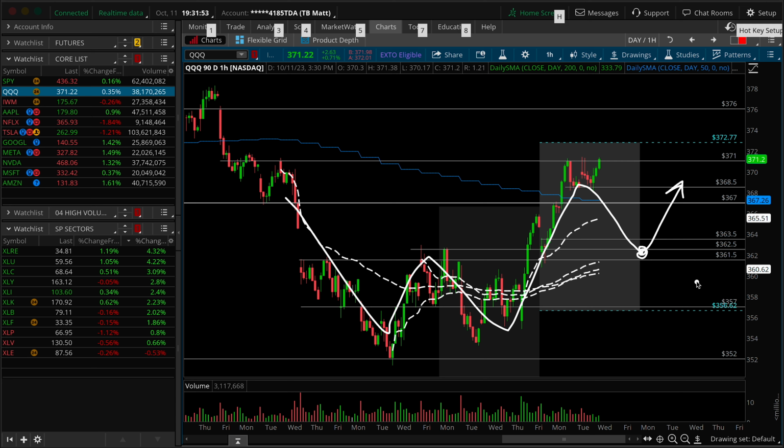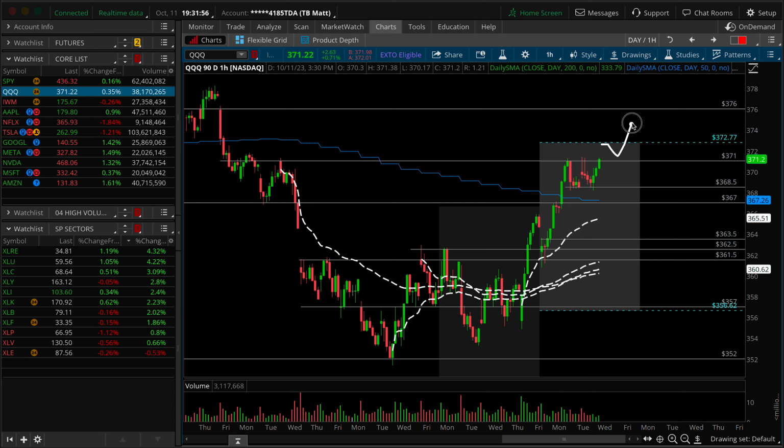Same situations we talked about with the S&P gap. If we gap up, it's gap fill reversal most bullish. If we're inside of range, obviously you have your situations.